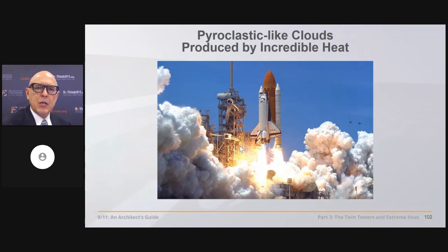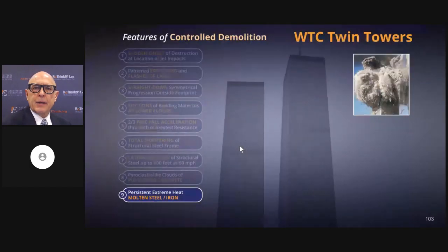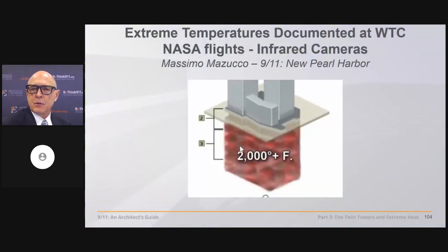It must be something much hotter on the order of this, perhaps. Well, let's see what that might be and what the evidence for it specifically is as we look at feature number 9. And let's go to Massimo Mazzucco's New Pearl Harbor.